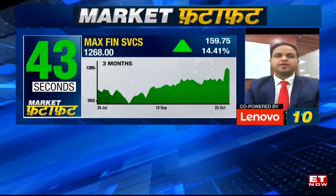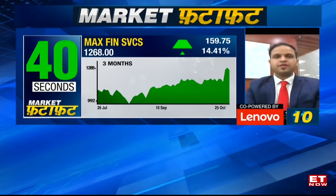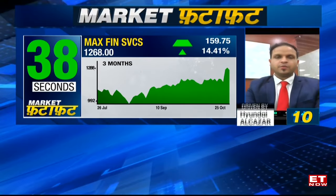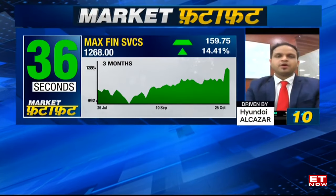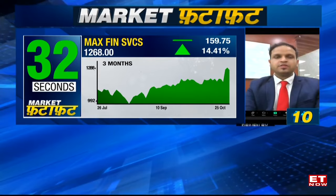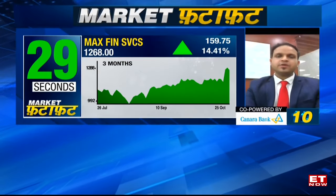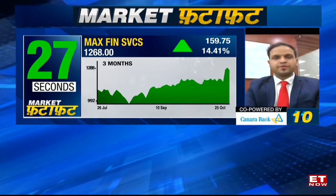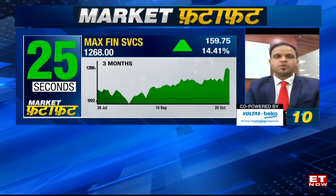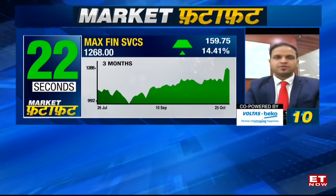On the weekly scale, it has given a range breakout above 1220 levels, and on the daily scale, a couple of days back we saw a sharp uptick above 1220 levels, and it is holding well above around 1220, 1240 zones with a good surge in volume. So within the financial pack, technically the stock is in a strong uptrend, and we can definitely see a good rally of 7 to 8% from current zones towards 1320, 1350 levels. So Max Financial would be a preferred pick within the financial pack.